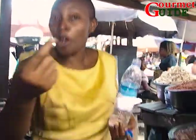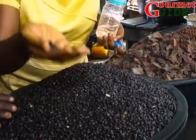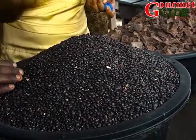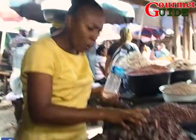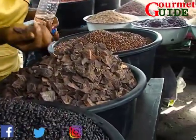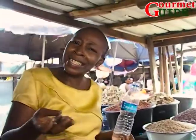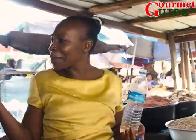Okay, so these are some of the things you will have to learn in the Gourmet Guide Kitchen: how to prepare Akidi. But don't forget, before you prepare, you have to come to the market to buy this. So, look at this one. The first time I saw this, I was like, is this meat? I was saying, is this the pork?